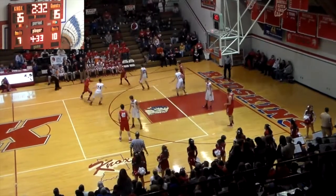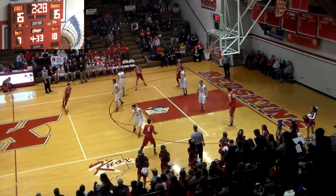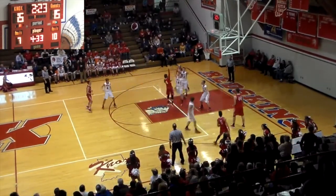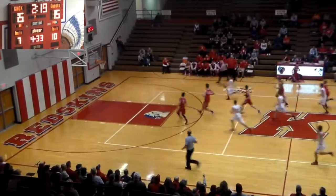Bonilla shovels it off now to Hemphill. On the left side it goes to Bonilla. Bonilla back into the backcourt to Hemphill. Top of the circle. Spin move down the lane. Off balance half hook shot. No good. Rebound snapped out of there by Code.